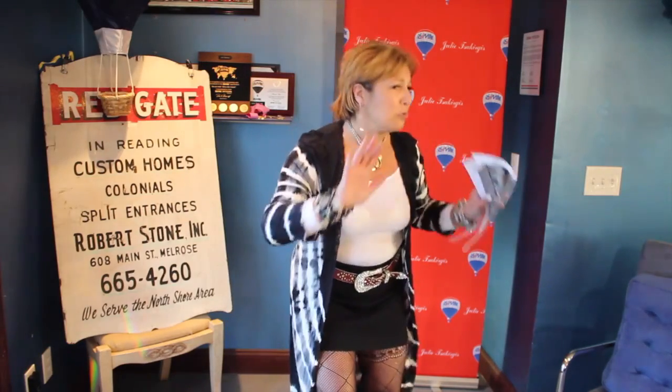Even on the deck, pressure wash it. If you have to paint or stain the deck again, do it. It's worth it. Curb appeal is big, okay? So the exterior paint is very important. We'll always remember these little tidbits.